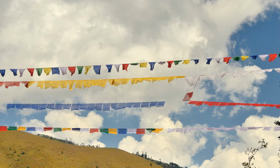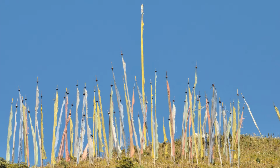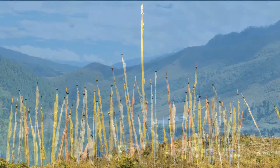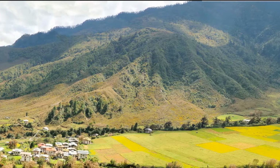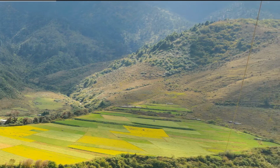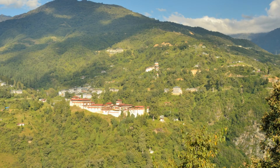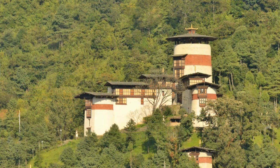The prayer flags are flapping at Pele La Pass, 11,220 feet. From the pass, we go through more spectacular countryside as we drop to 6,800 feet at Trongsa. We first see the Trongsa Dzong from the other side of the river. The watchtower above the Dzong is now a museum.